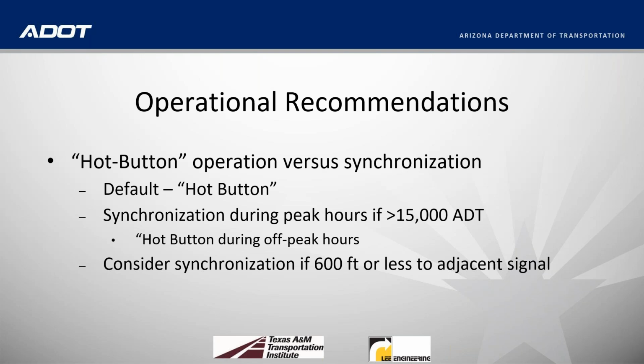However, during the peak hours for higher volume streets, especially major arterial streets, we think it makes sense to synchronize, and then go to hot button operation in the evenings, weekends, or the middle of the day. And if the spacing to a nearby signal is 600 feet or less, because pedestrians will not walk very far out of the way, you should synchronize to nearby traffic signals, so that drivers don't get stopped twice going through an area.